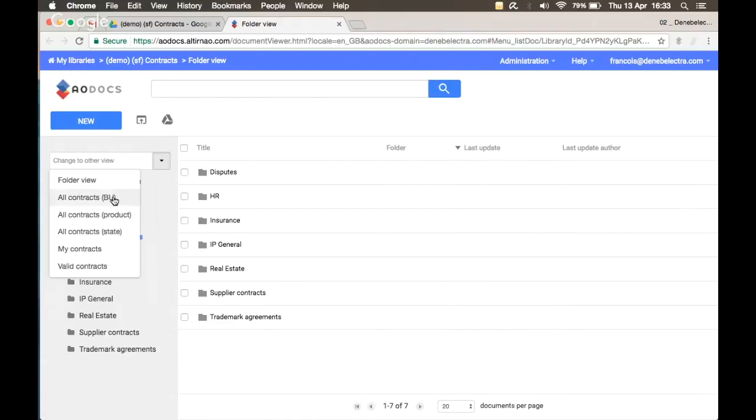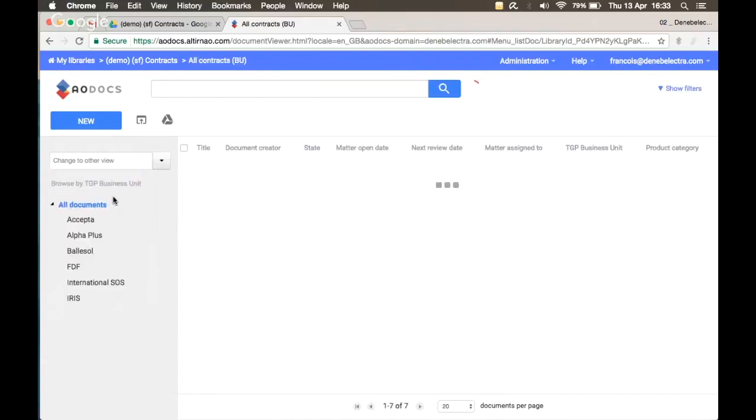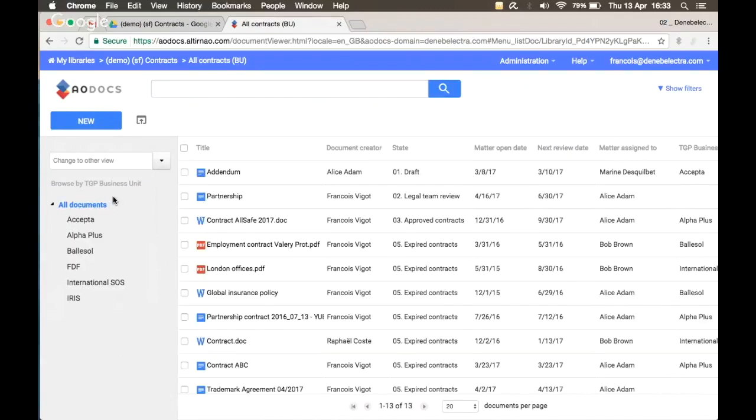However, we can also decide that the users should be able to view all the contracts according to the business unit. If I access this second view, we have here the exact same list of documents, except they are organized according to their business unit. The business unit list you can see on the left-hand side is actually the list of metadata that the users could select when they were filling in the document metadata.